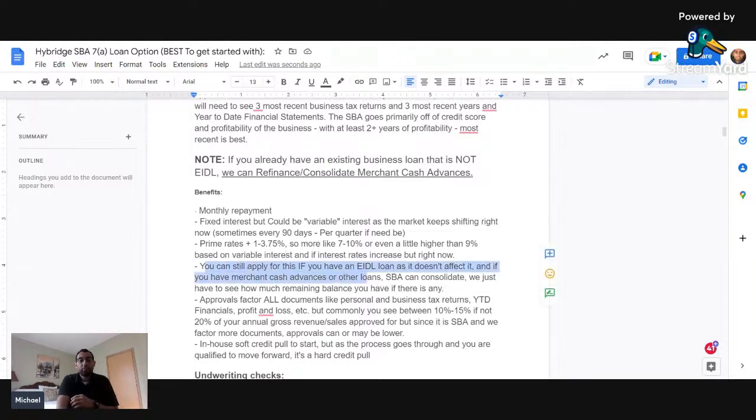You can still apply for this if you have idle loans and it doesn't affect it. And if you have a merchant cash advance or other loans, SBA can consolidate. We just have to see how much remaining balance you have, if there is any. And it's not always so much of a concern if you paid off more of the balance to consider you a consolidation. That's not what it usually goes by. But just keep in mind that you can always get multiple SBA loans. So let's say you had an express loan and you needed another one, probably get you another one or get you a standard 7A loan, then an express loan, etc.